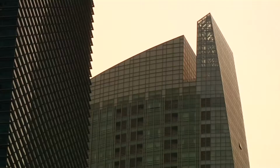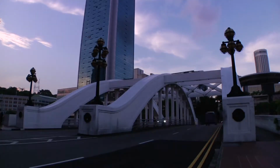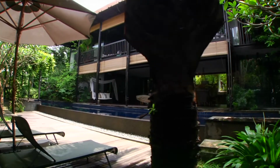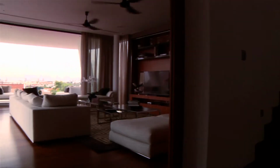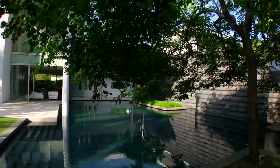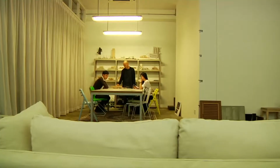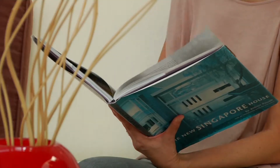The term urban jungle has often been used to describe Singapore's physical landscape. What with the towering buildings, the maze of streets, and the rush of traffic, it is little wonder why the term has stuck. However, hidden amidst the bustling city, architects have managed to create pockets of tranquil spaces which some Singaporeans call home. In this episode, we delve into some of Singapore's stunning modern homes.